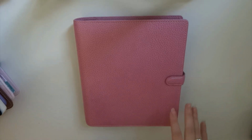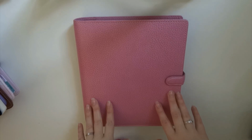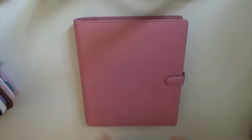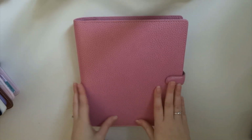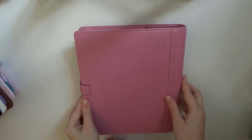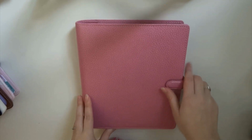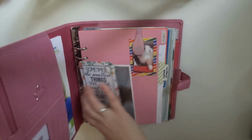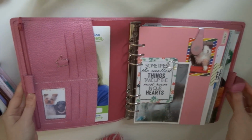So I thought I would start with this planner because it's one that gets used every year, but it's not one that I look at every day by any means, and it's my pet planner. So this is an A5 Filofax Finsbury in pink. It's not the raspberry one, that's more purple. This one is the pale pink one. It's gorgeous. I think I bought it off eBay many moons ago, but it's my pet planner.